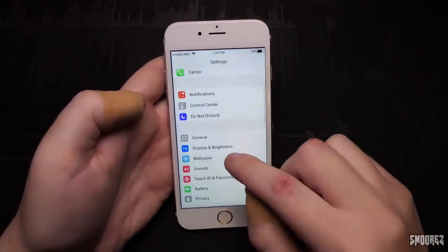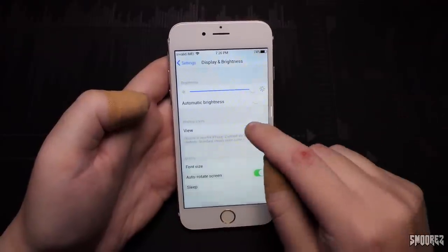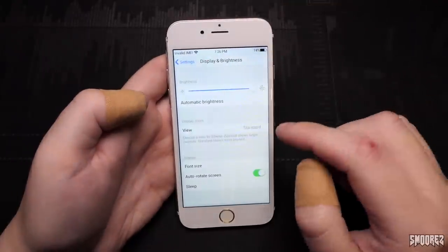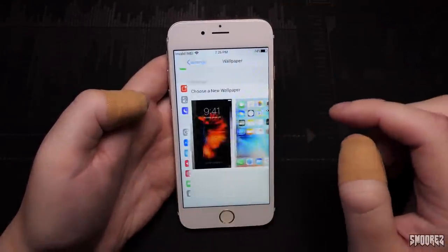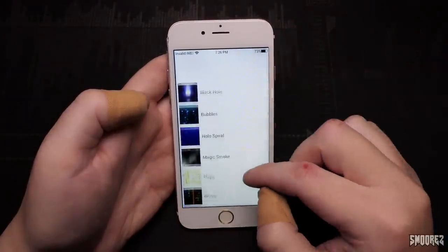Well done. So now we can go to display and brightness, which has automatic brightness, view. Can we change that? Oh, yes, we can. Font size, auto-rotate screen, and sleep. Wallpaper. Here we go. Choose a new wallpaper. So, live wallpapers is just the default Android ones.